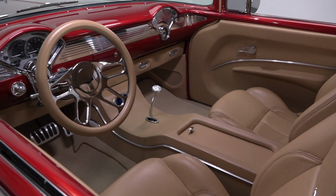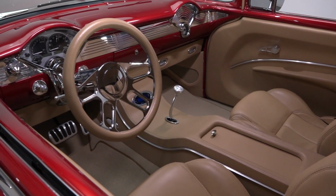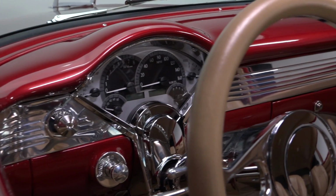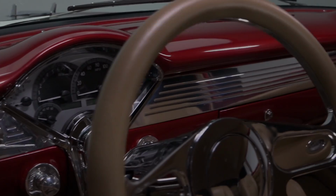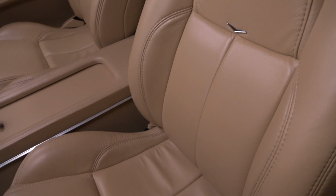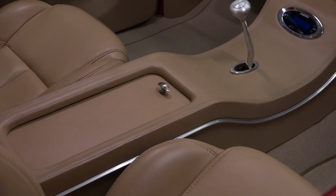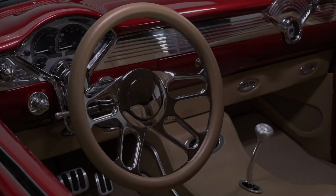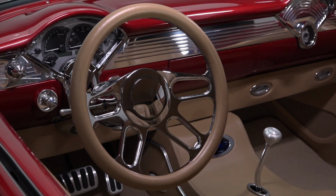Inside, you'll find a custom cockpit that mixes supple leather with the best conveniences of a modern commuter. A sculpted dash seats polished billet trim around Dakota Digital gauges. Every passenger gets a modern bucket, with power adjustment for the front passengers. And a full-length console centers a short Lokar shifter behind a small Dakota Digital panel that tweaks the car's modern climate control.